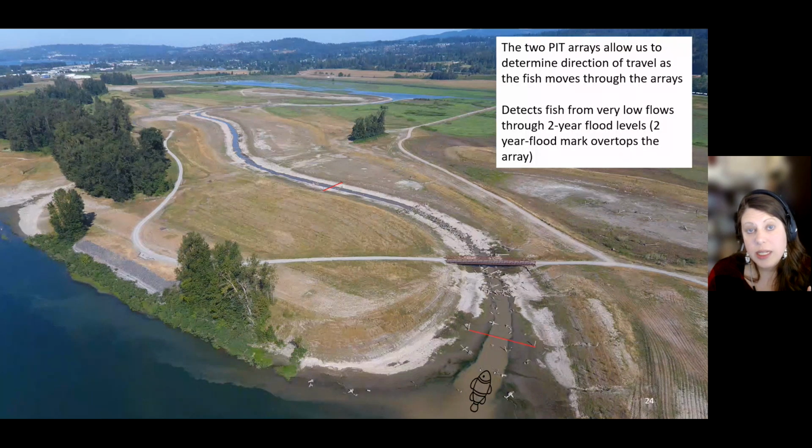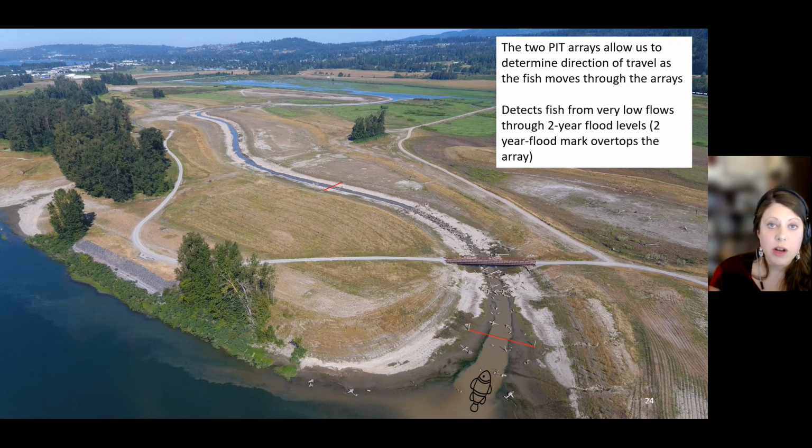We are installing two PIT tag arrays on this channel in this area, and you can see those by the red line. These PIT tag arrays are going to allow us to detect the fish coming from upstream and using Steigerwald as habitat. So if you're not familiar with PIT tag technology, essentially upriver of us in the Columbia, hatcheries and other researchers are tagging fish with a little transponder. This is called a PIT tag. And as they swim into the site, our antenna, our PIT tag arrays, will pick up on those signals and then send that information to us via the cloud.